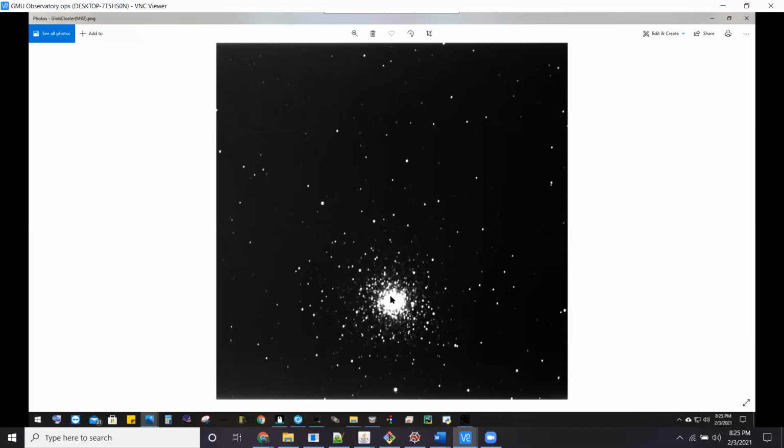Globular clusters are typically found in what's called the halo of a galaxy. A galaxy can roughly be divided into a disk component, which is where most of the matter is. It's where our sun is, our Earth is. So we are all in the disk of the galaxy, along with many of the other stars. But above the disk of the galaxy, we have a halo, and these globular clusters are often found in that halo.